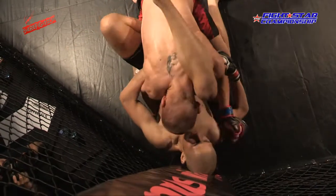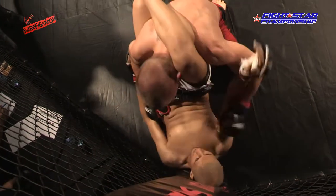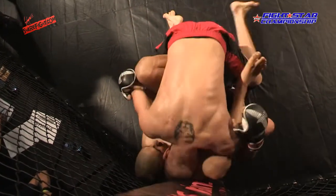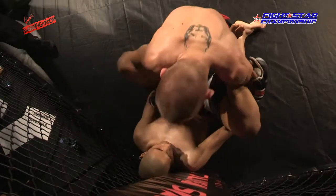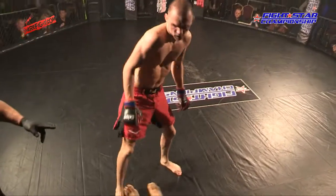Ooh, Shazlee may be looking for a triangle setup here. This is the problem with Remy Nygard breaking his own posture and keeping his head so low. The triangle is available. He's got his arm locked behind Shazlee's hip there, nullifying any sort of choke, and Shazlee gives it up as we get the 10-second warning for this first round of this lightweight bout. Shazlee pushes him away. Nygard lands a left hook there.